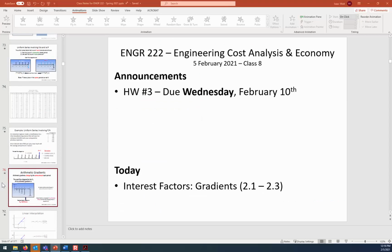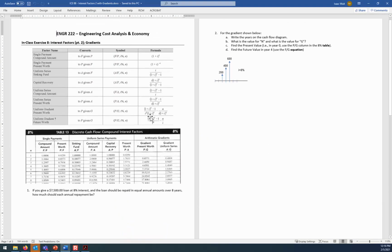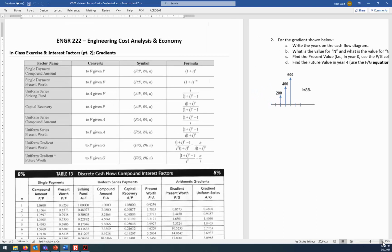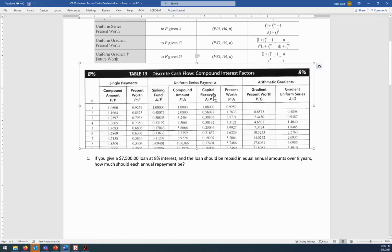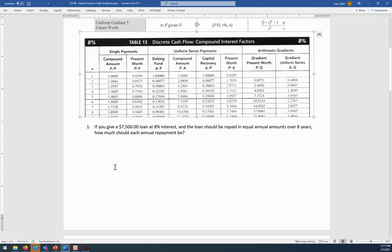All right, so let's open up the in-class exercise for today and take a look at what we've got. So here's the interest factor table that you've seen before, and it's also available on Blackboard. Here's our 8% table, and just to get us warmed up, I'm going to push you into the breakout rooms just for this first one. So it's going to be a short breakout room opportunity. How much is the annual repayment for this problem that's described? So let me pause the recording, put you in the breakout rooms, and then we're going to come back together to work on this first gradient problem. So just give me 1 second to get these breakout rooms. We're coming back here.